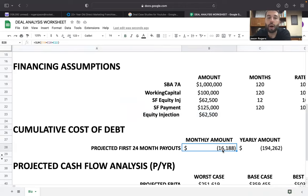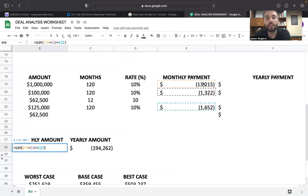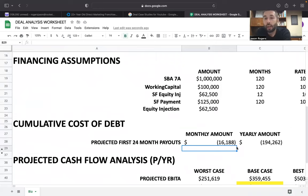Anyways, I just combine all the debt instruments here. This is my monthly debt. You see how I added them up. To get a yearly sum, I multiply it by 12, not rocket science. You see the math here.